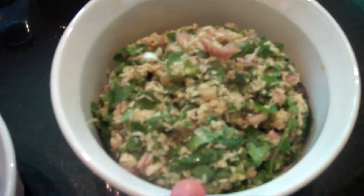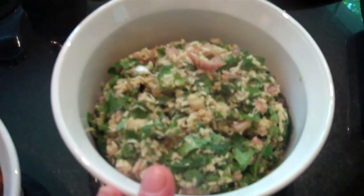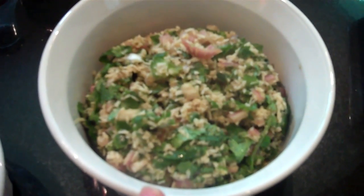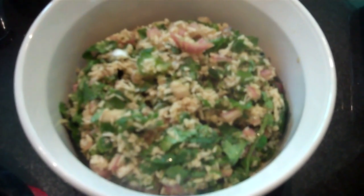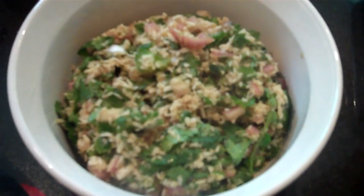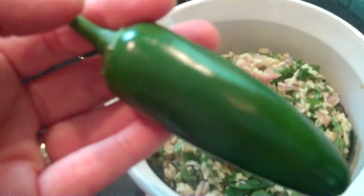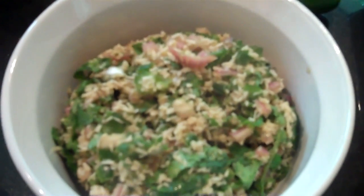It has 1/3 cup of dry shredded unsweetened coconut flakes. It has 1/2 cup of coarsely chopped cilantro. If you're not a cilantro fan, you could totally change it up. Use mint or basil. Either one would be delicious. And then it also has a minced up jalapeno. Because I like it spicy, you could omit that if you're not into the heat, or just use a small portion of it if you just like a little bit of heat.